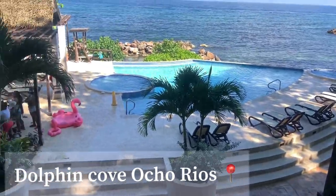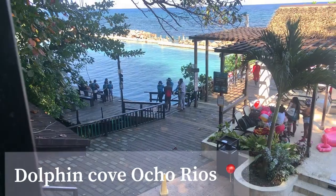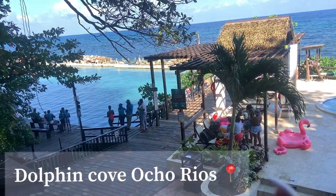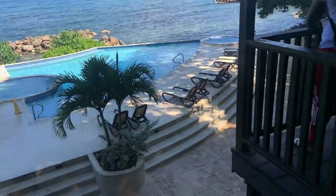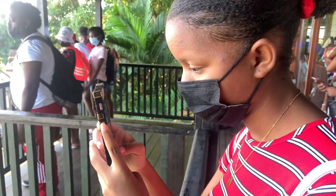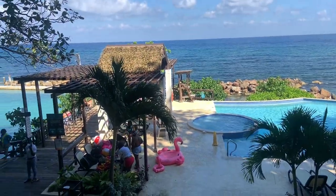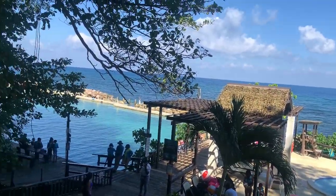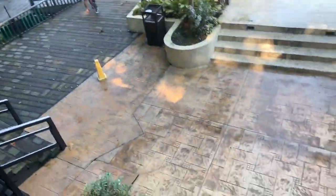Wow, there's a little pool. And then this over there says where the dolphins are kept. Wait, I will take a picture. Wow, Jamaica is beautiful, guys. Jamaica is very beautiful. Beautiful Jamaica.